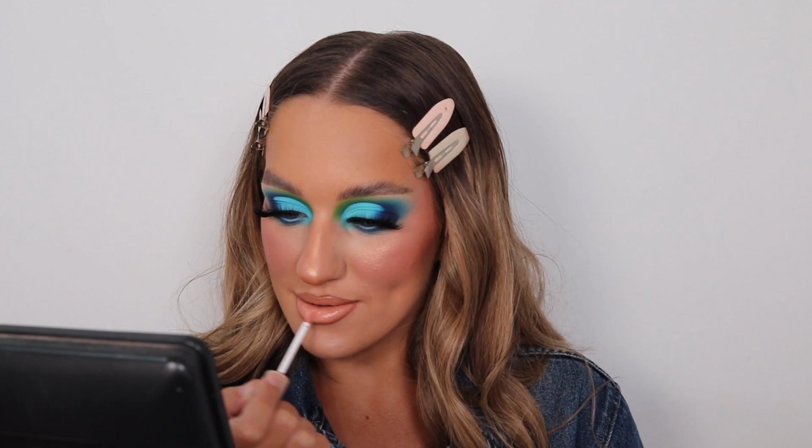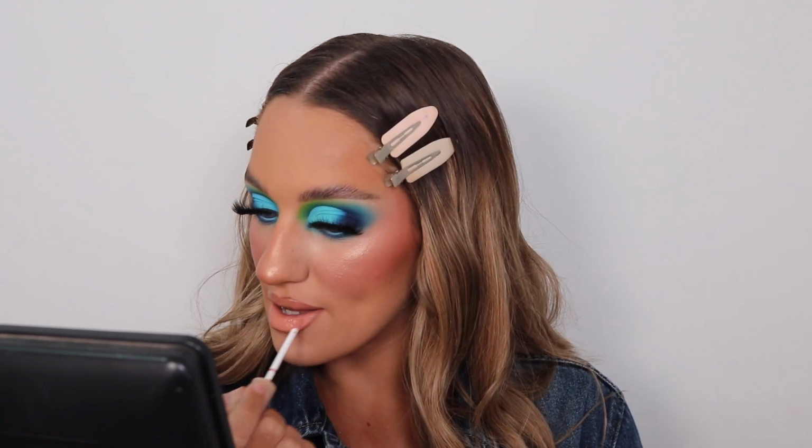I'm going to put the lip gloss on now. This is the Shades of London lip gloss in the colour Iced Coffee. So it's like a pinky colour. Try that on. Oh my god. Oh, that smells, what does it smell like? It smells like cupcakes. I love it. Oh my god. This is the finished look.